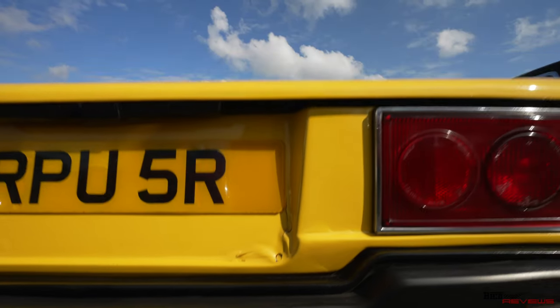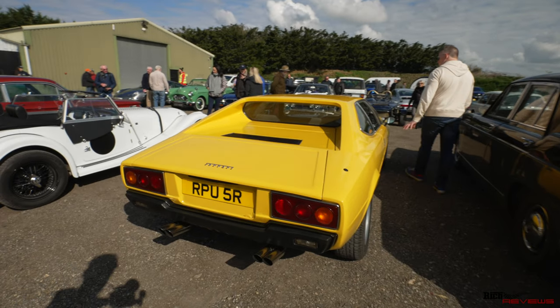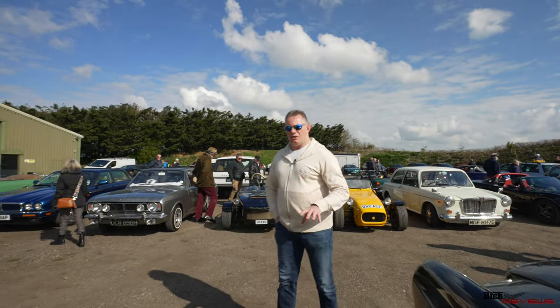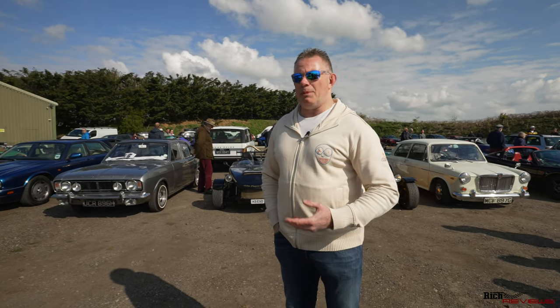Not actually badged as such, but of course the Dino brand wasn't classed as a proper Ferrari. It was separated away because Enzo wanted to show respect to his son. His son had recently died, and so he created the Dino brand to pay homage to him.